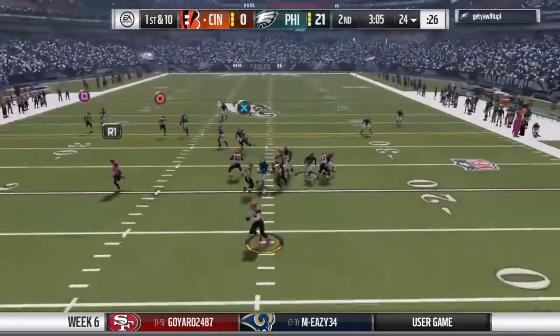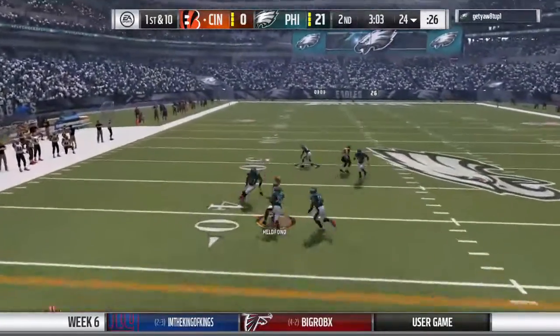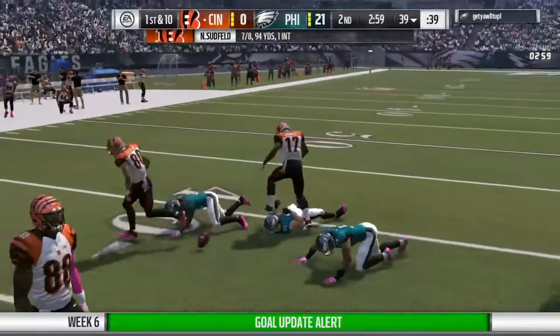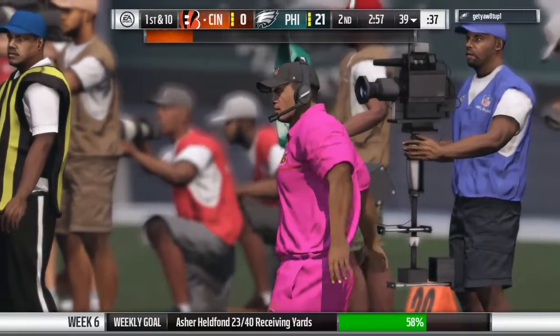On first down, he'll drop to throw. Throwing left side, it's complete. And he gets this one just shy of the 40. They'll mark him down at the 39.